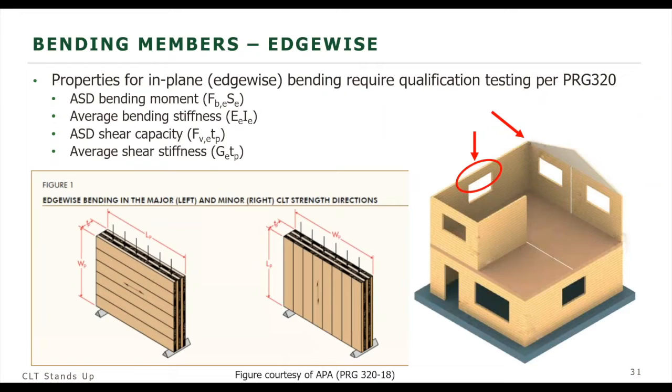And then when we're talking about in plane bending, these are properties for in plane edgewise bending. It's going to require qualification testing per PRG 320. And remember when I talked about the header over the openings, where it was infilled with glue laminated timber. That is because some of the manufacturers have yet to develop their design values for their cross-laminated timber. The CLT under loads applied to the edge is shown in this figure, and then we have bending around this axis in plane. These values are not tabulated in PRG 320 and must be obtained from the manufacturer.